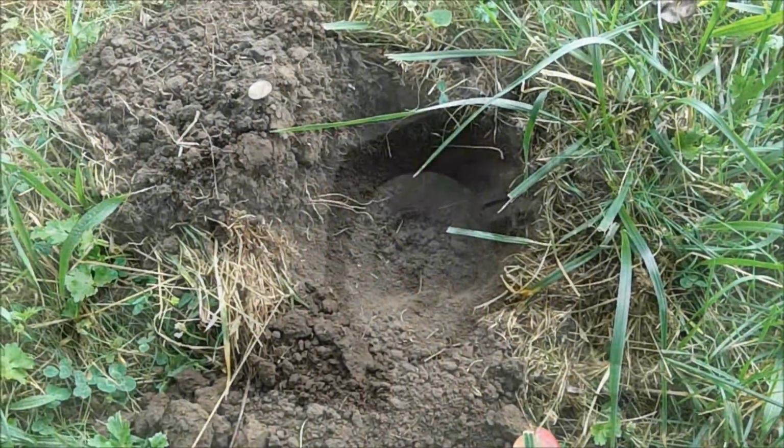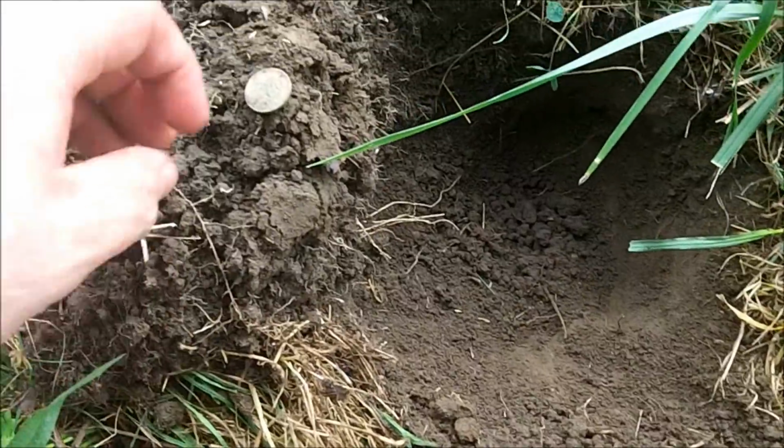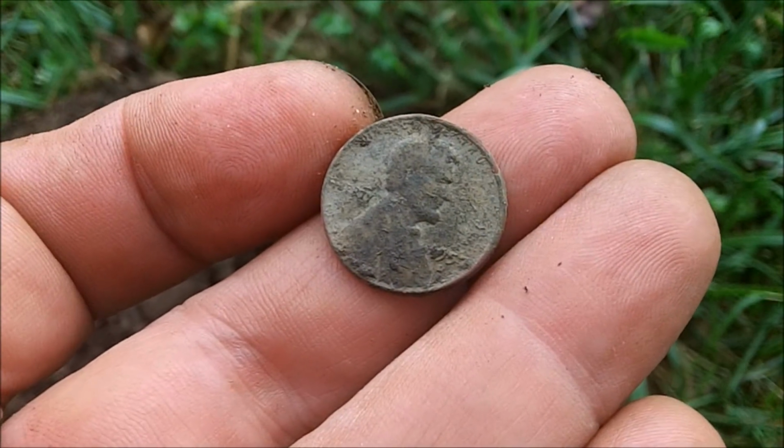I was getting a pretty nice high tone. It was 25, 26. Dug down about 6 inches, finally got it out, and I already took a peek at it, and I got another Wheatie. This one's going to be a 57 with a Denver mint mark. So happy to get that one.